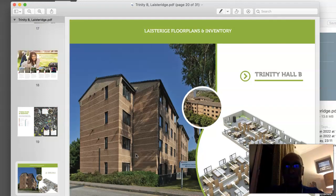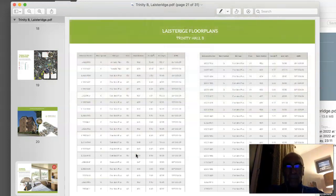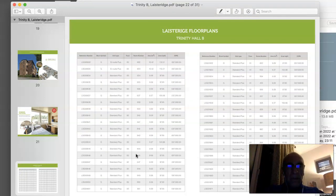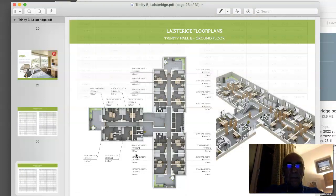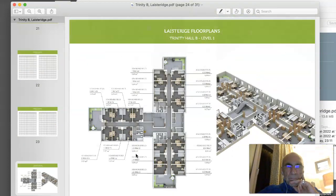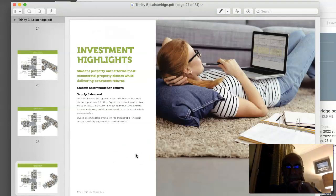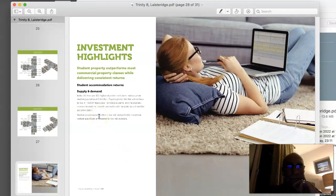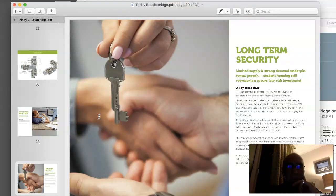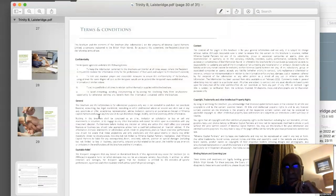So this is Trinity Hall B, just in outline, a standard room, what it looks like. These are the schedules of rooms again. An isometric showing the cutouts of the rooms on each level, 3 levels, 4 levels, and the investment highlights. So it's obviously a resource which is much in demand, since it's near to the university, so there's no possibility that there would be lack of demand in that location. These are the terms and conditions.